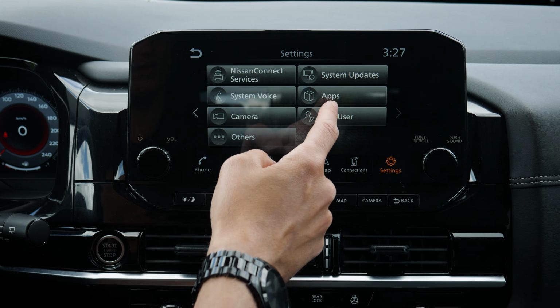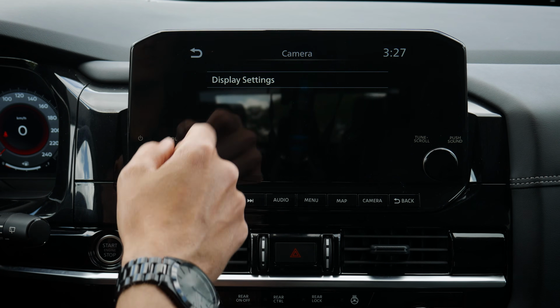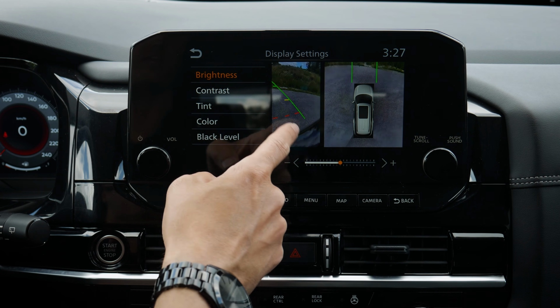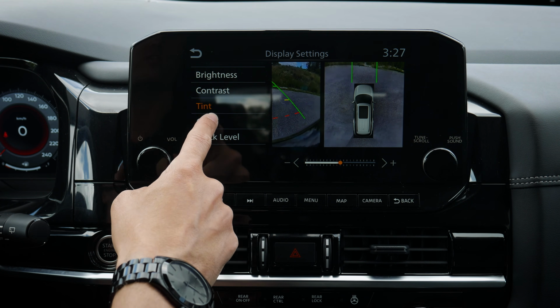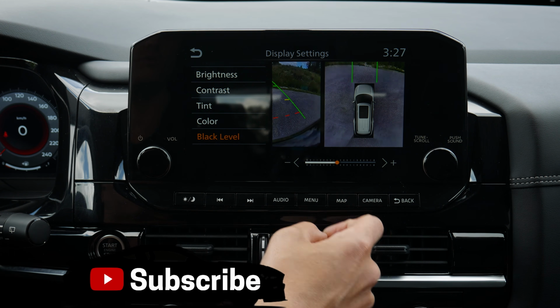From there, basics for apps. I don't think there's anything exciting there. Camera, display settings. So you've got the flexibility of adjusting it out. You can adjust the brightness, the contrast, the tint, and the black levels. And then you're just adjusting this way in order to do that.